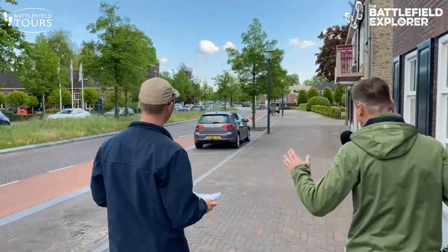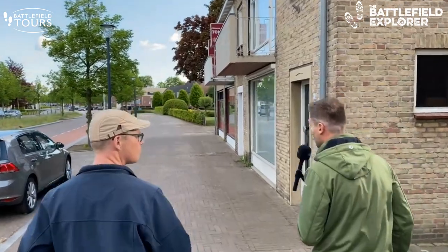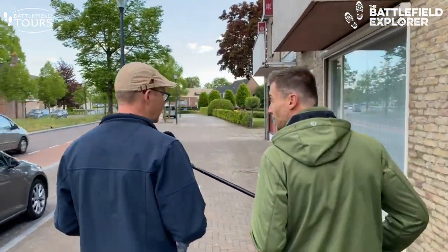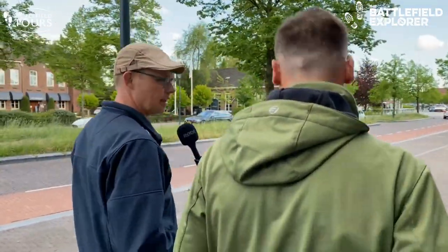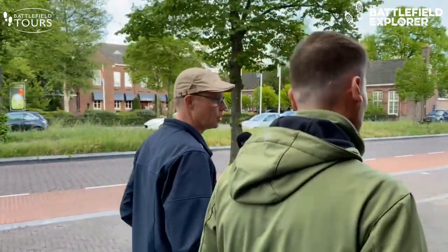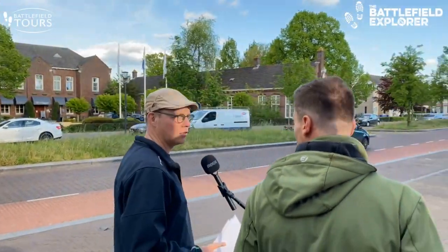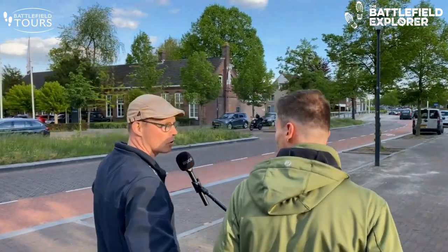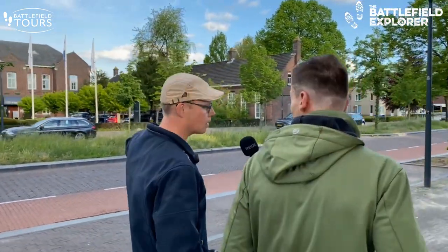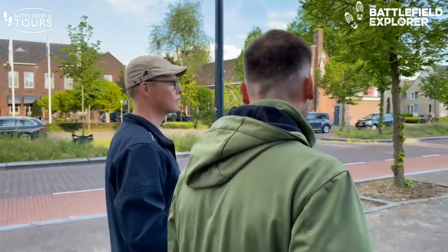Okay, great. So the area is still the same after 76 years? Yeah, I think after 76 years, Joris? No, well, not really. The road here was the main road leading towards Eindhoven for the past 70 years until the new motorway opened. So they had to widen it. And virtually all the houses that were built along this road had been demolished to make way for more traffic. Only this building on the left is a survivor. Oh, okay. So that's the only thing left.